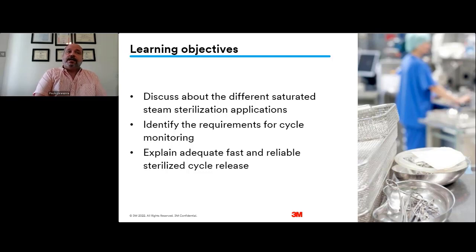The second item is to identify the requirements for cycle monitoring, how we are going to monitor our sterilization cycles to make sure at the end of the sterilization I can safely release my load. And the hot topic is always related to fast and reliable sterilization cycle release. How can I safely release my sterilized load in a fast process? And here is where we need to address the specifications that we have with steam to understand how to move forward with my safe release.